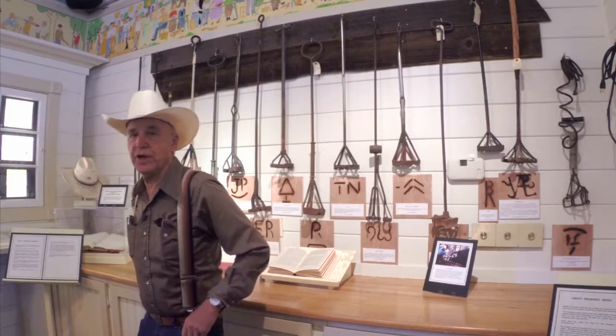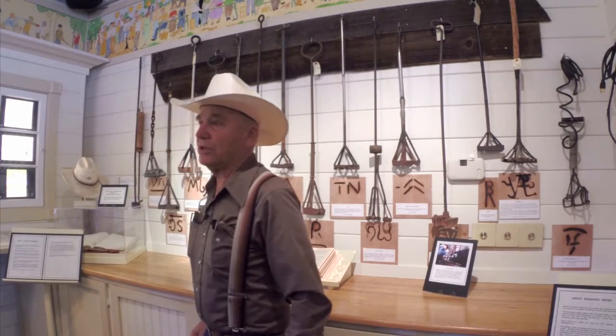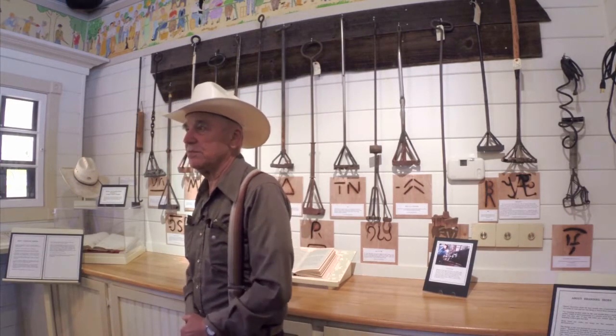Well, I'm Don Wood. I'm a member of the fourth generation of a family that's been here in the valley, and we had the Wood Ranch in Sycamore Valley. And for this exhibit, which is called Cowboys and Cattleman, we have a selection of brands that were borrowed from cattlemen in this valley, and some of them are still used, some of them they still own, but they don't use them anymore, don't register them.